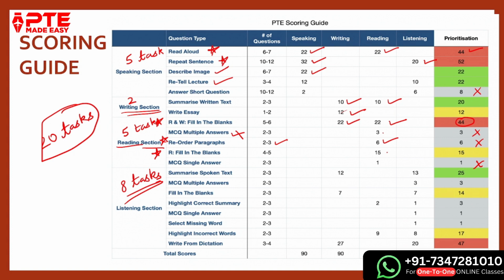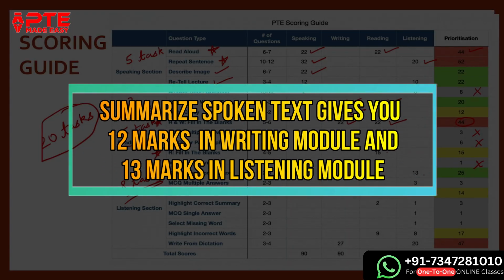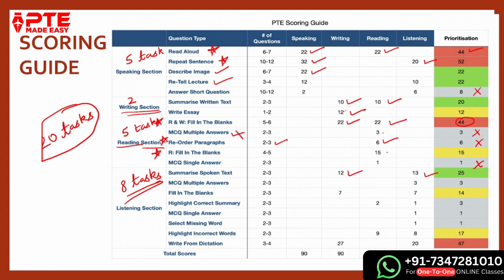So this is what you need to do. Here you get 2 to 3 questions like such, and it is quite important as it is going to give you 12 marks in the writing module and 13 marks in the listening module, which totals to 25. So do not skip this task in the listening module.